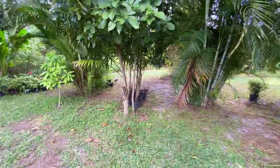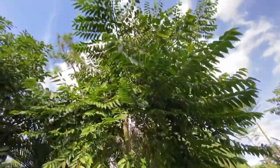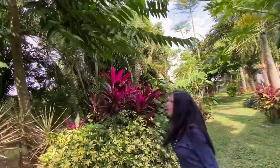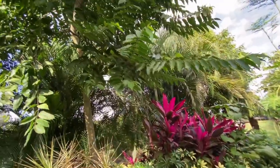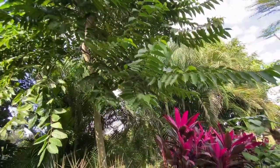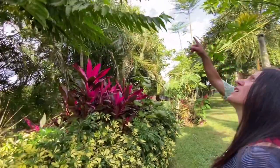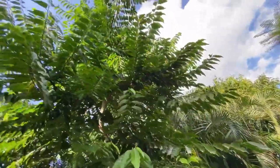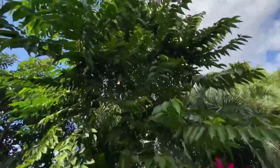Oh, is this that's a lang lang. Oh my goodness, look at that. Look at how beautiful. And the smell of this one is... One actually produces seed. Oh my goodness. If you look at this branch here, you'll see a whole bunch of seed on it. Maybe I can plant seed. You know, I haven't tried it yet, but probably.